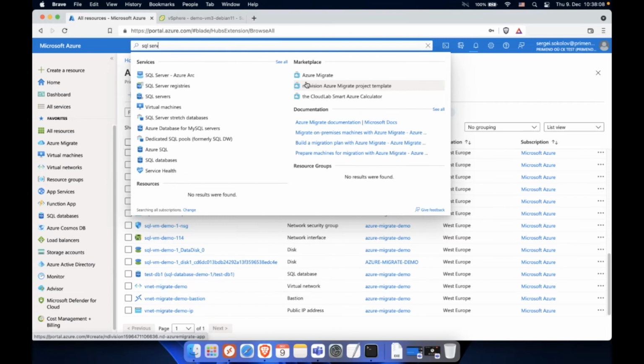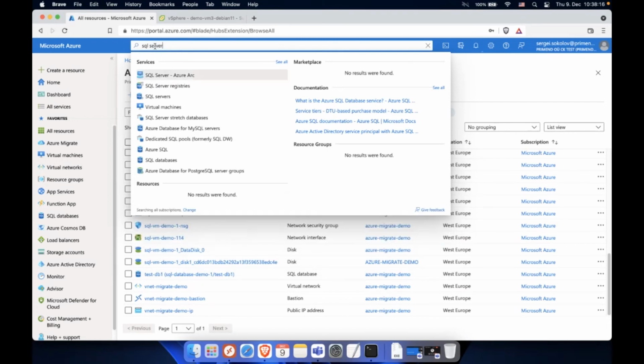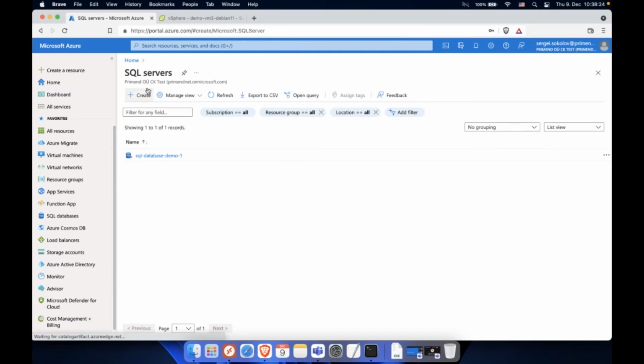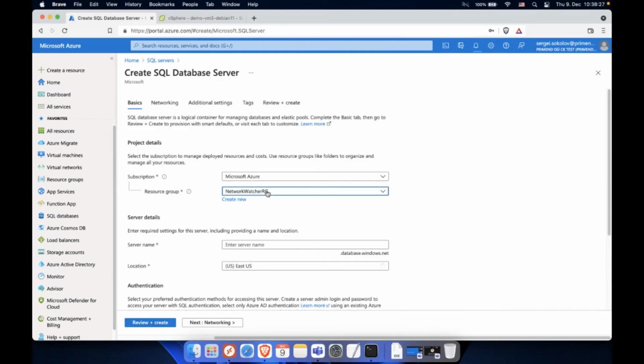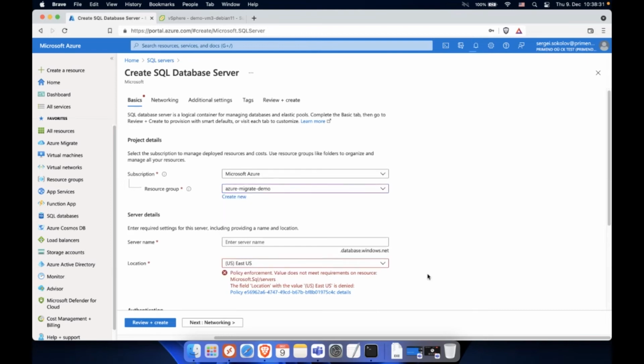And we can search for this in here. SQL Server. So I've already created one here. And the creation process is rather simple. You select a resource group where you want to create this, and you put some name, of course, here. That's SQL.